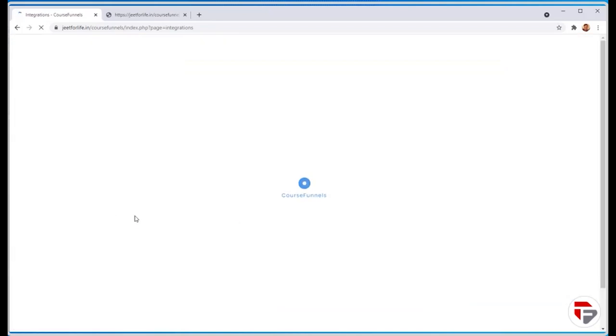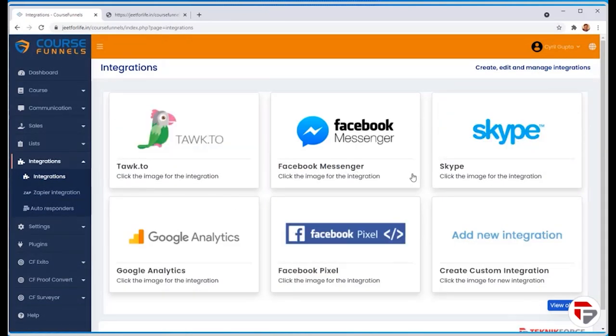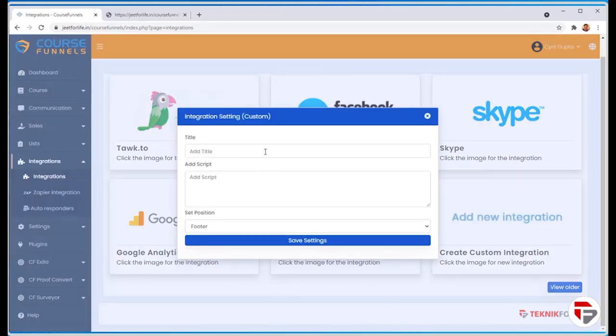Then we've got other integrations, things that you can put inside CourseFunnels, like live chat, Facebook Messenger. You can put in Skype, you can put in Google Analytics, you can put in Facebook Pixel, and in fact, it supports every kind of custom integration through JavaScript. So just click on add new integration and you can give it your own name and put the integration over here, and you can choose whether you want it to be in the footer or the header. And if you don't know which, choose any, it doesn't matter.